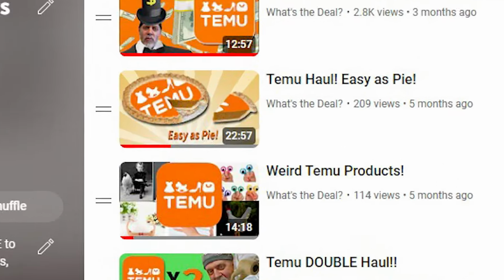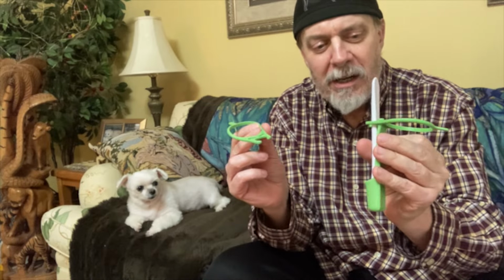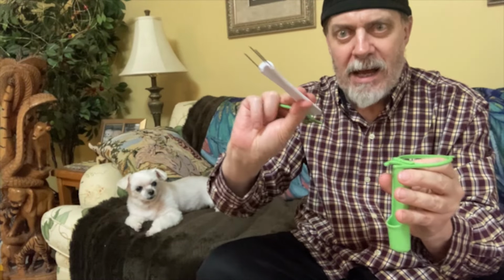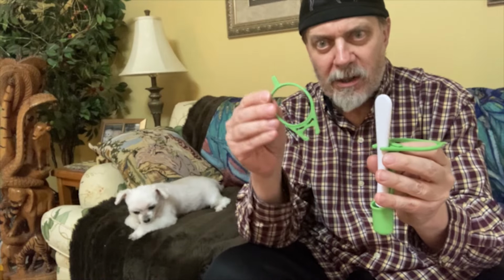And the number 1 spot goes to... Okay, oddly, I've been looking forward to this. One of the things in the haul that I couldn't wait to get. It's actually a pickle fork that hangs on the side of the jar. So yeah, and it looks like it'll stab some pickled dills. And then it also came with this small one for a smaller jar, like olives or something.